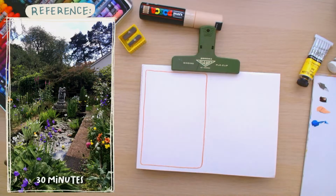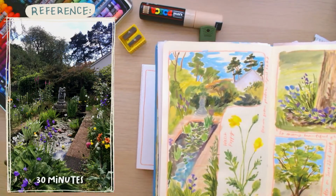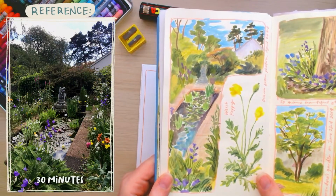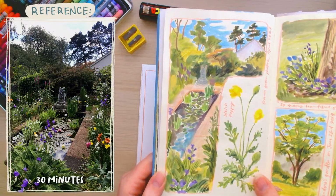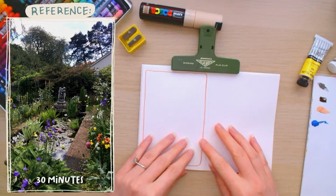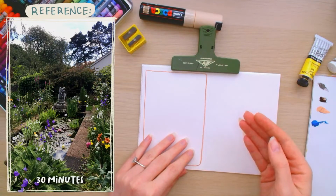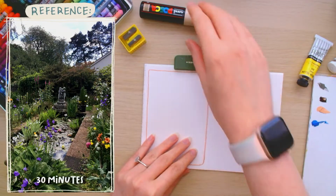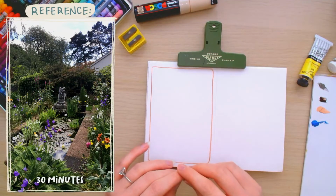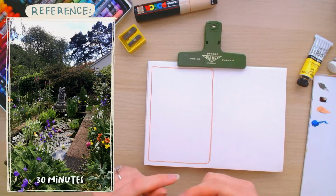So this scene that you can see here on the left is basically what I drew here. Now it is quite a detailed reference, so I'm going to try and walk you through how I tackle it, because I know 30 minutes isn't very long, but this does feel like a really small size for me. I'm usually working a lot larger, so I thought that 30 minutes should be enough and gives me enough time to add the details and still be chatting with you.